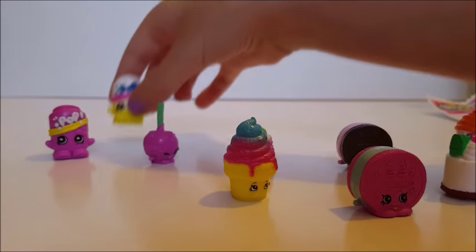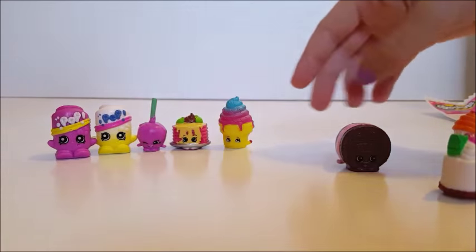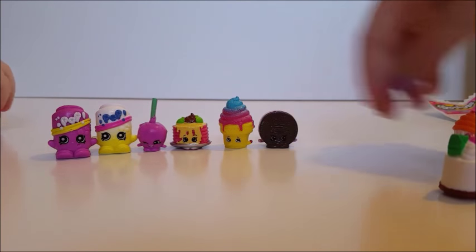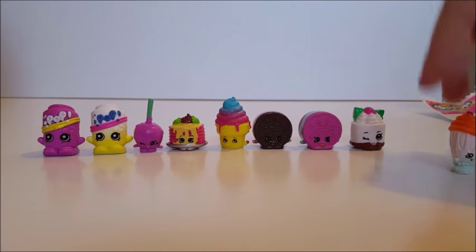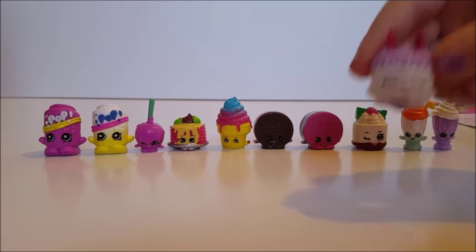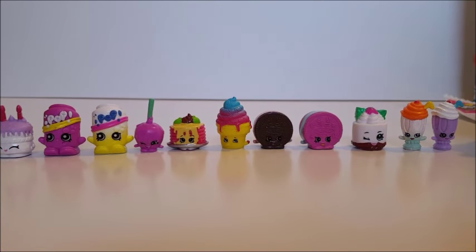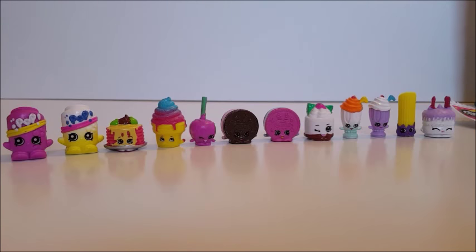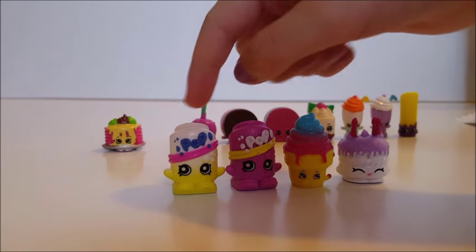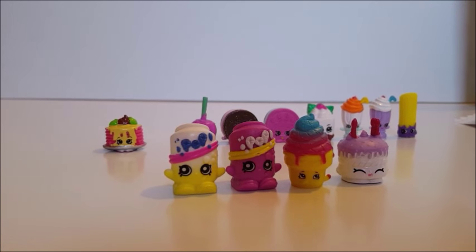Well, my favorites are the two soda pops. I liked this rainbow color Ice Cream Dream. And I also liked Wishes. She's cute. These are my favorites, the two soda pops, Ice Cream Dream, and Wishes. So these are so cute. Food Fair Shopkins are just the most adorable things in the world.